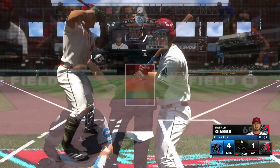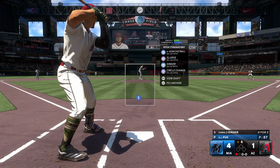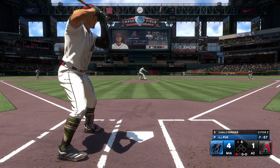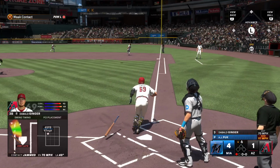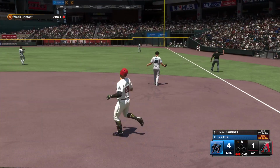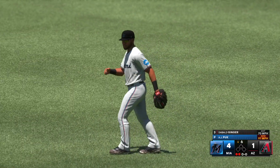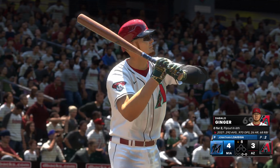Bottom of the sixth, we come back. It's a 4-1 ball game, so Arizona's not going to get shut out in this one. I'm standing in with 1 out and nobody on here against A.J. Puk for the 3rd time today. First pitch from him, and we send another four-seamer out to right field. Gonna get caught. You betcha. 2 away now in the home half of the 6th. This is not the ideal scenario for me at the plate at all.